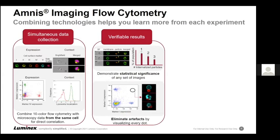Conversely, you can inspect any data point in a dot plot and determine whether it's important or not. You can verify if it's a bona fide double positive event or doublets, or account for rare artifacts.